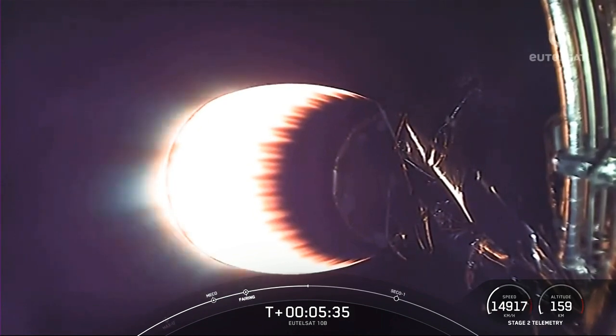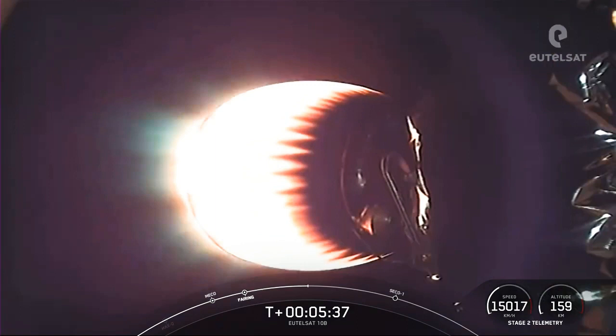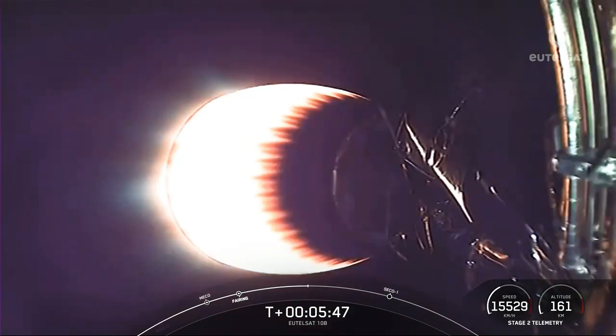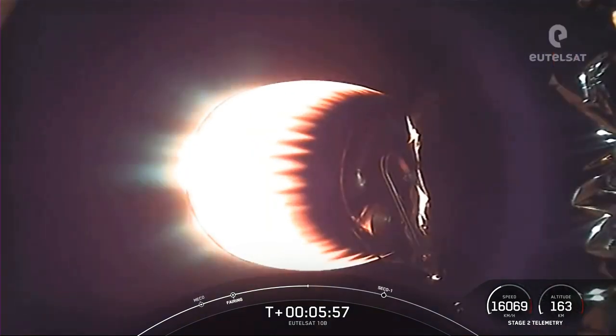And we did hear that stage two is on a nominal trajectory, so good news there. And what you're seeing on your screen is a live view on the Falcon 9 second stage, looking at our MVAC engine. Now the MVAC engine is optimized for 220,500 pounds of thrust in the vacuum of space.